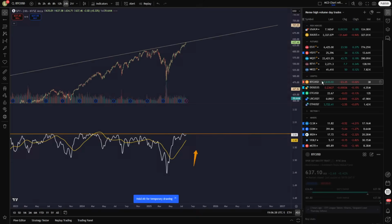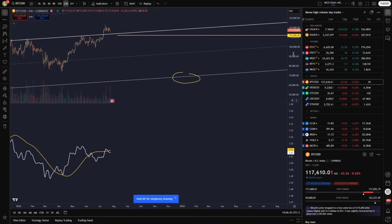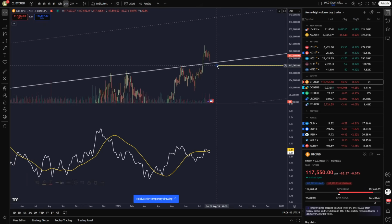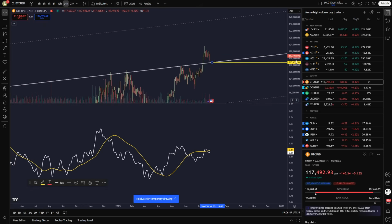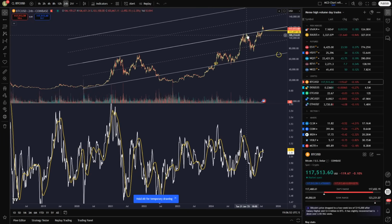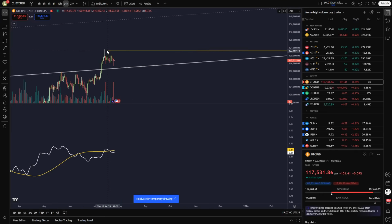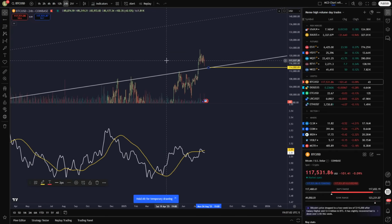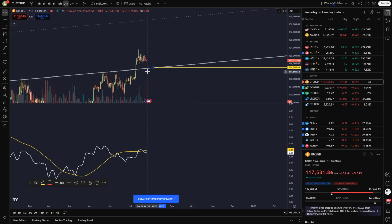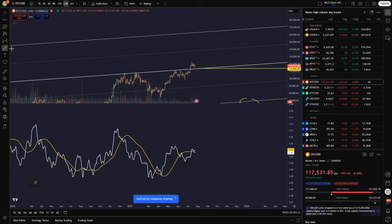We'll touch quickly on Bitcoin. Bitcoin is still so good. It is so good. The reason why I'm saying it's so good, if you don't know what you're looking at, is that Bitcoin has broken above this entire parallel channel here. And if you peek over here, it's still holding above. So long as that holds above here, it has a chance at making some silly parabolic move.